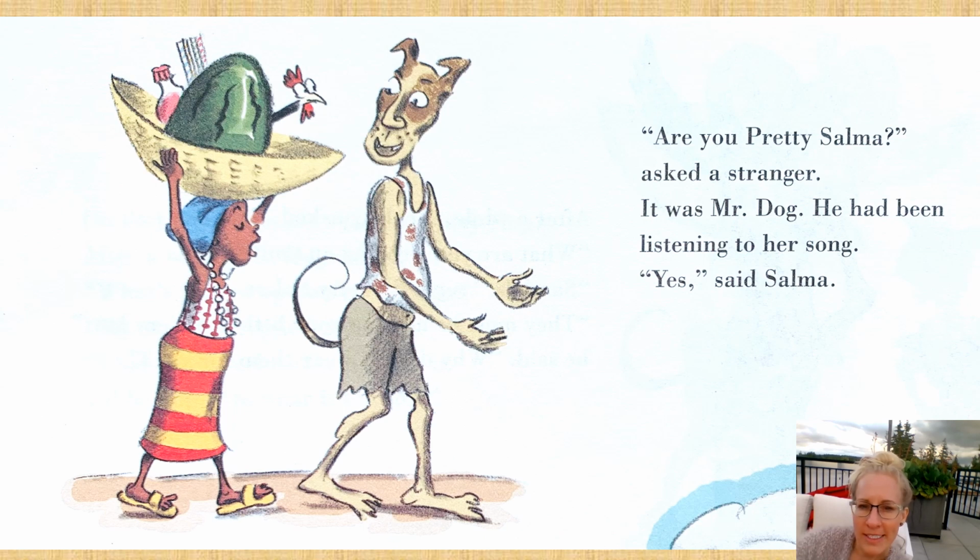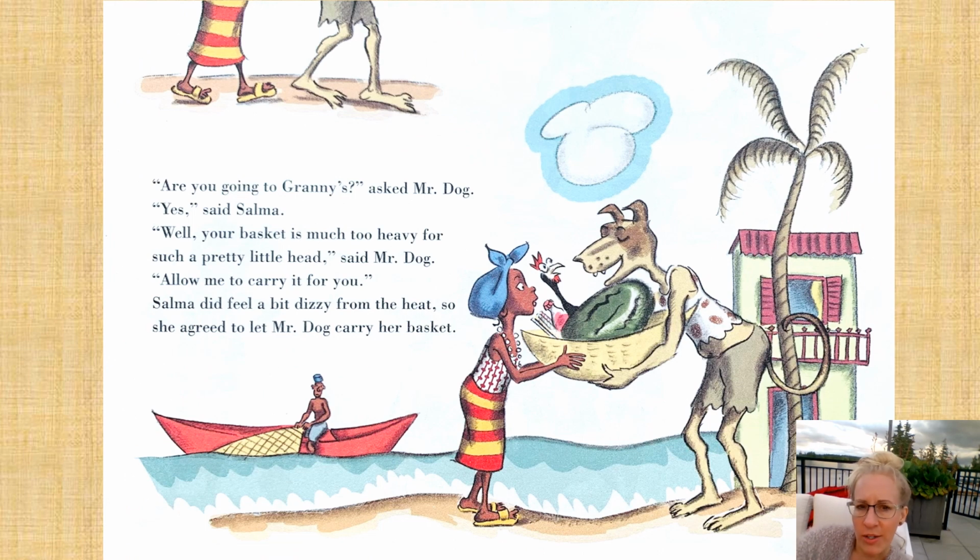"Are you pretty Salma?" asked the stranger. It was Mr. Dog. He had been listening to her song. "Yes," said Salma. "Are you going to Granny's?" asked Mr. Dog. "Yes," said Salma. "Well, your basket is much too heavy for such a pretty little head," said Mr. Dog. "Allow me to carry it for you." Salma did feel a bit dizzy from the heat, so she agreed to let Mr. Dog carry her basket.